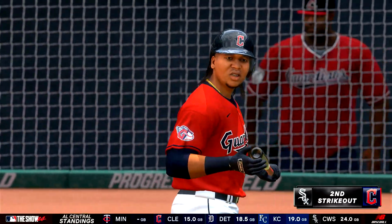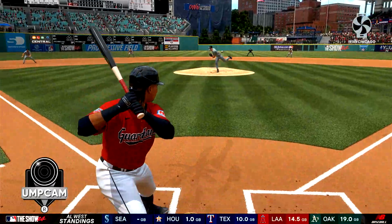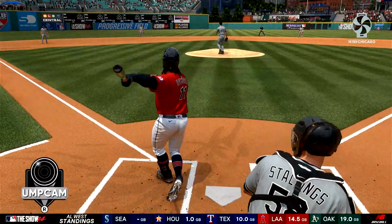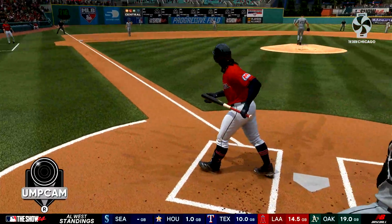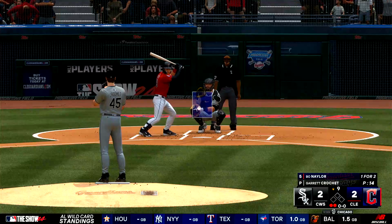Very strong coming out of the pen so far as he punches out the first two batters he's faced in this one. Getting straight to work. Man, it's talked about a lot, but relievers are just so electric these days. These aren't fun at bats if you're a hitter. I'm so glad I'm retired.